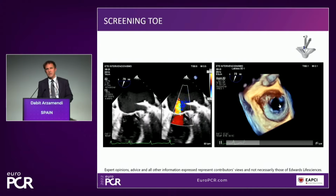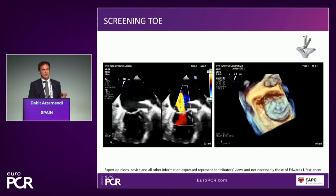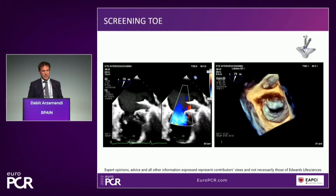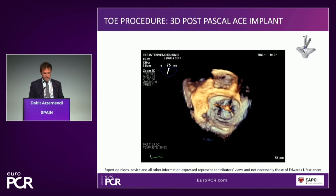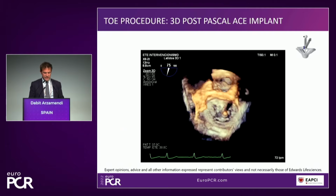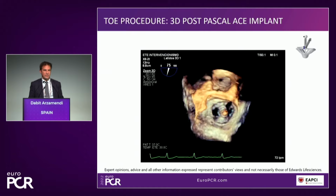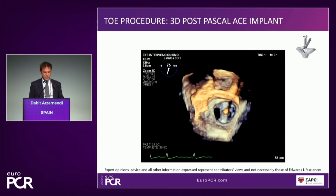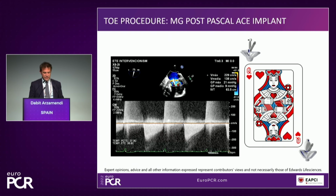So when we started with the case, for the reason that the Pascal ACE looks like a shorter, thinner device, we thought that maybe it could be a good choice to get a better result and not increase the gradient. The thing is that, unfortunately, the strength of this device is like a double-edged sword. You have the good advantage of increasing the strength, but also the disadvantage that you can grab too much tissue in these cases. And the truth is that we did several attempts, and the best result that we got was a gradient of 9.